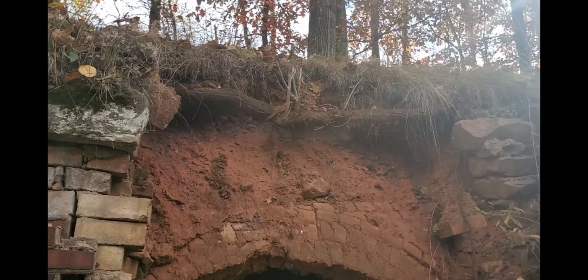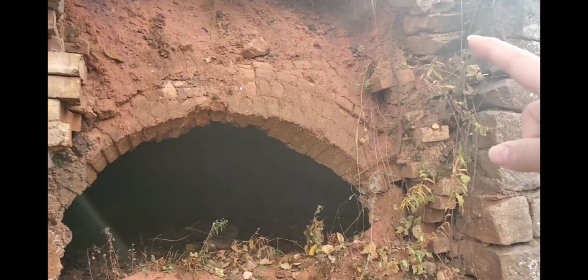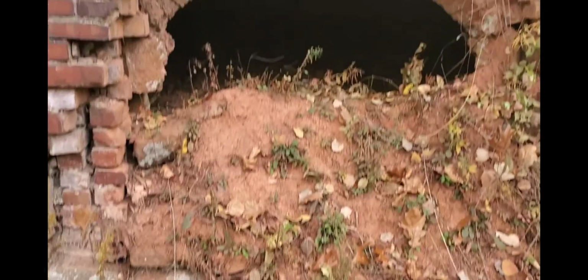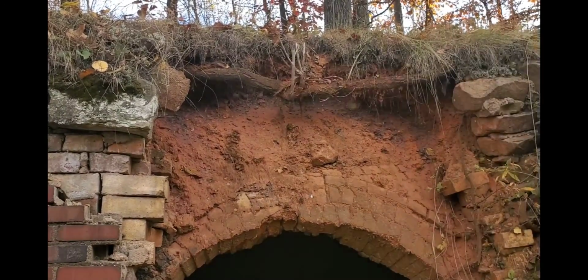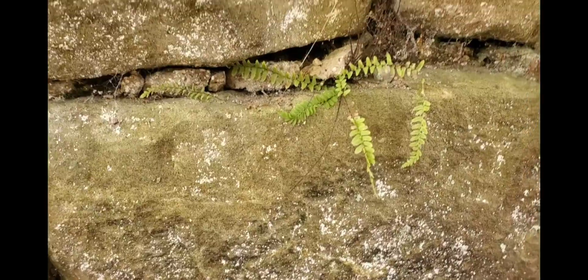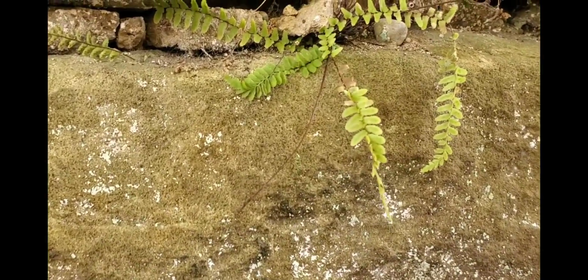So look at this one I just came upon. You can see all the dirt and all the red clay and everything that kind of melted and fell. Wow. And there's the roots from the trees up in there. And that just kind of all fell over the years, it looks like. Oh my gosh, look at these little babies. I don't know if they're ferns or what, but they're so little and so cute.